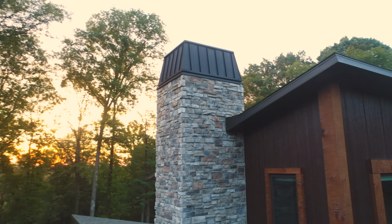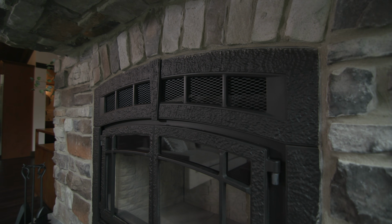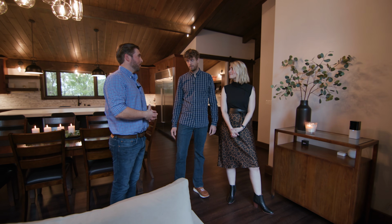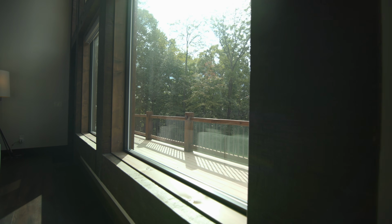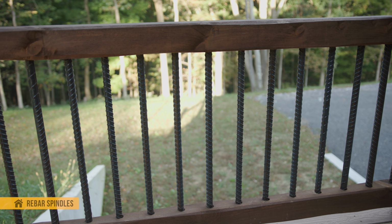Yeah, it's really spectacular. And the finish on there, that looks like a heavy cast iron. That's really the appearance that it gives. Ties in with the metal elements that I see throughout your home. Yes. Even looking beyond through these windows out here, that rebar is awesome. And to me, I see the connection to that also.